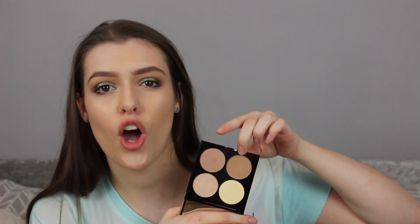I just think overall, even the shades that I was hoping would work, because I was ignoring the highlight because I knew it wasn't going to work for me, the Banana Powder shade was okay.